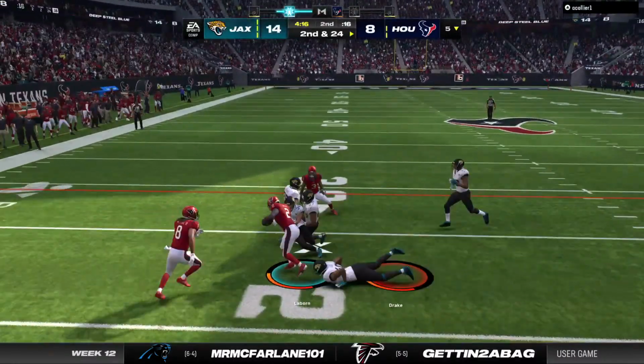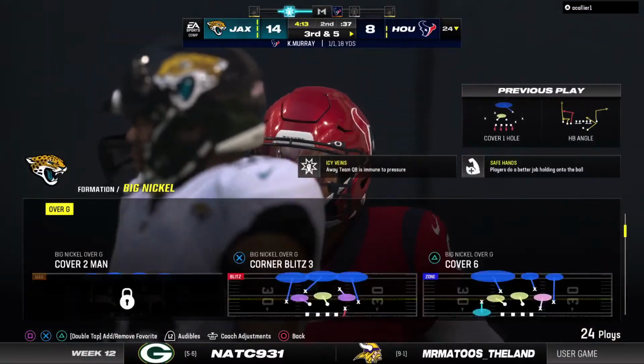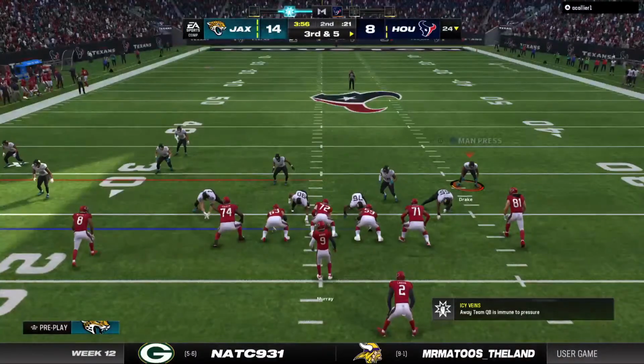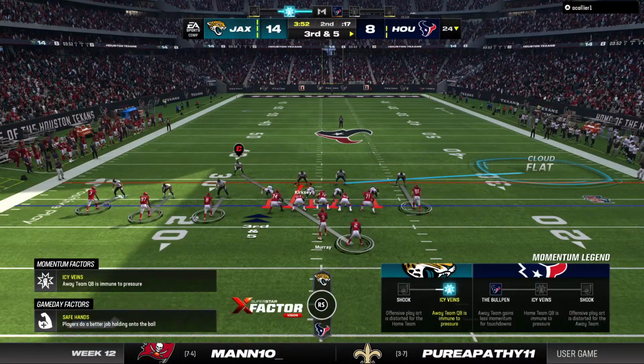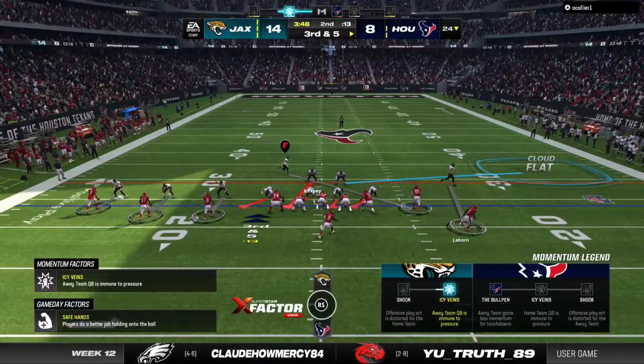Now a dump off here complete. And he'll go down just shy of the 25 at the 24-yard line. And that was yardage that they needed there after the sack on first down. They didn't get all of it back. And now they look at third down as a manageable situation, one that they have a much better chance of picking up.